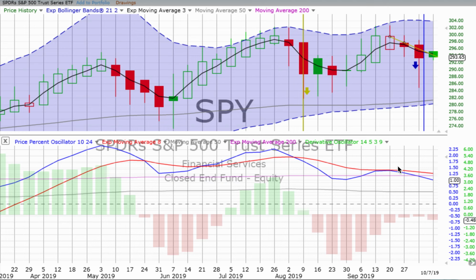Let's jump into these charts. What do we see happening on the S&P 500? We see the blue price percent oscillator pulling away from the red signal line, down for the day 0.43%. We see a green open, a green solid candle. What does that mean? That means down movement still, but some hesitation, that's what that's showing. So not a green up box candle, but again, it's showing us some caution and continued down movement.